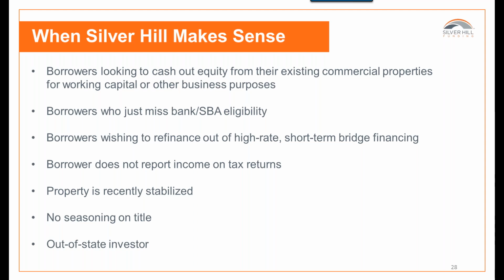A recently stabilized property, we mentioned earlier that a lot of folks buy property, they're fixing them up, either for investment or to occupy, and the bank just doesn't want to work on those deals. Banks want properties that have been already fixed for at least 12 to 24 months. More commonly will be 24 months.